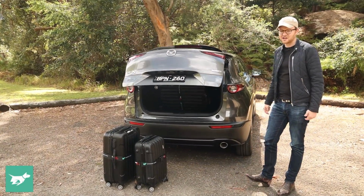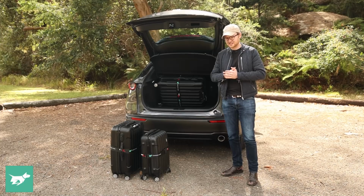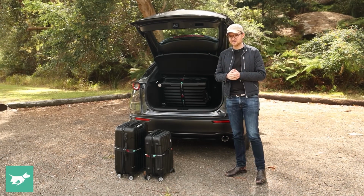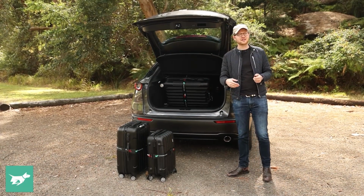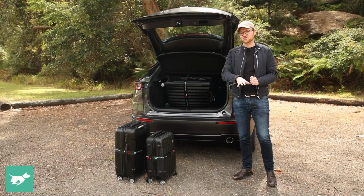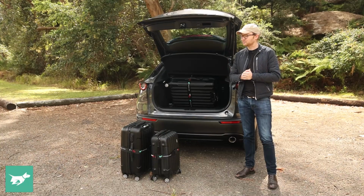We do have a power tailgate here at the top of the range, and that opens promptly to reveal a 317-litre boot. Now, European spec CX-30s have a bigger boot because they must run without a spare wheel or something like that. But here on the Skyactiv-X, we have both all-wheel drive, and we also have a space saver spare, so it's a slightly smaller boot.